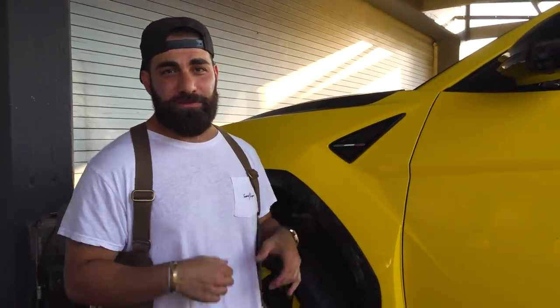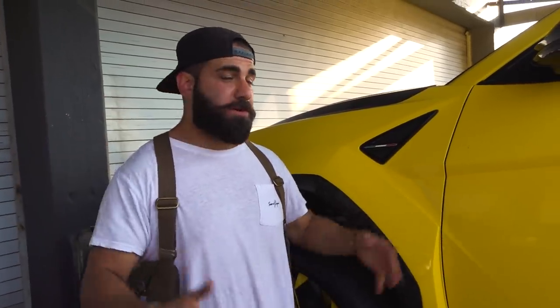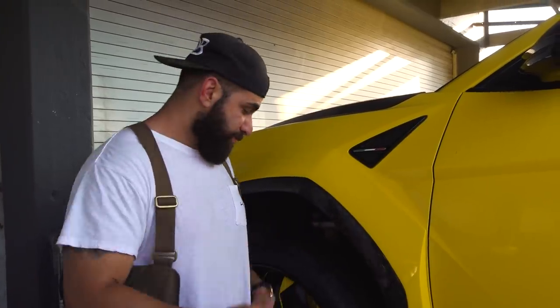Remember, the back tires on this are 355/25/24, really crazy wide, and the diameter is big. So it's not only the width, it's the height too. Very, very difficult to put on a three-piece wheel like this.